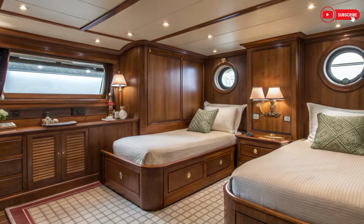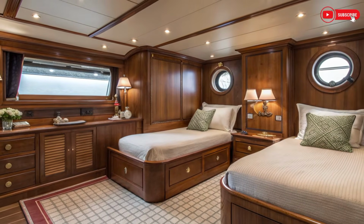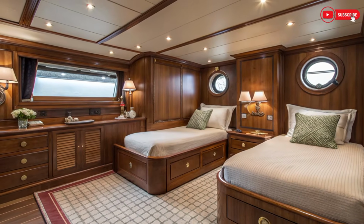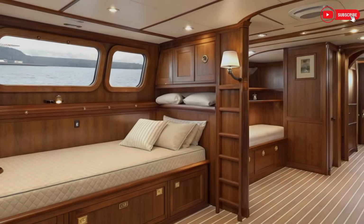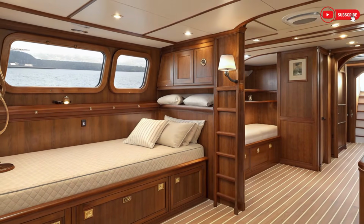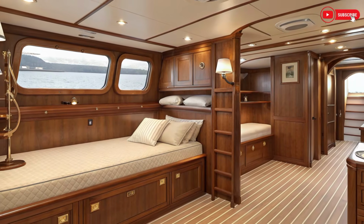Guests on board also enjoy well-appointed cabins, which are slightly smaller but still reflect the classic styling and quality materials seen throughout the yacht. Twin berths, wooden cabinetry, brass reading lamps, and small portholes create spaces that are both practical and charming, making overnight stays comfortable and pleasant. The crew quarters, while simpler, are efficient and functional. Compact bunks, practical storage, and the same warm wood finishes make these spaces a comfortable base for crew members without compromising the overall aesthetic of the yacht.